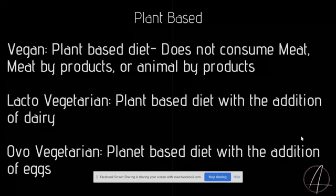The next one is the lacto-vegetarian. All the ones after vegan typically don't have that whole environmental note to it. Usually they'll still have honey, the animal byproducts, and they'll still probably use meat byproducts, depending on which level they're at. The vegan is the one that usually has that whole lifestyle component. So lacto-vegetarian is a plant-based diet with the addition of dairy. They eat fruits, vegetables, grains, but they also eat dairy, which means cheese, yogurt, and milk.